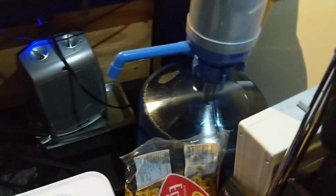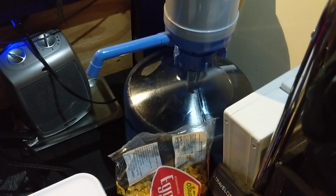I've always got the little 3-gallon water pump there with some more water I keep on board as well. There's more water in the back, which I'll show you in a minute. Get the door opened here. Whenever I use the Buddy heater in the van, I keep the window cracked a little bit because it does get pretty warm in here pretty quickly.